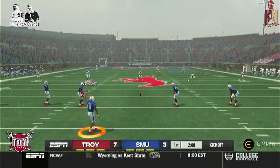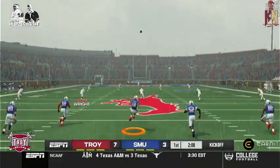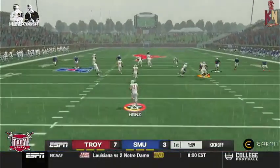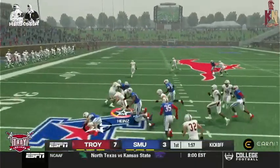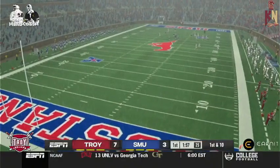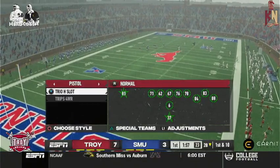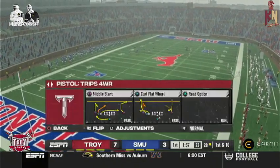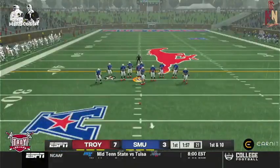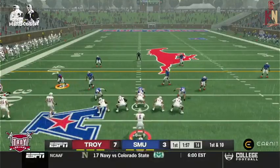Richardson is lined up to kick this one off. Sends it sailing downfield. He's to the 20. Brought down at the 28. The quarterback leads the offense back out onto the field as we get set to resume play. Troy is up four.